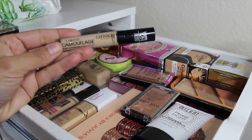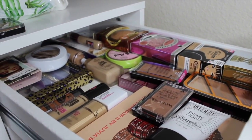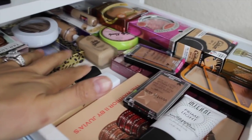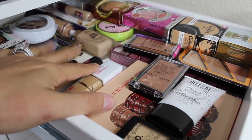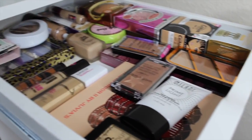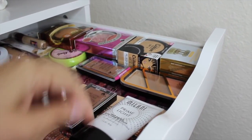Okay, I have this Catrice concealer. I have to pull it in. I guess it's going to be a Catrice week. I will not be filming a full face of NYX because a lot of the NYX products I tried were a disappointment. So yeah, I will not be doing that full face Friday of NYX products.